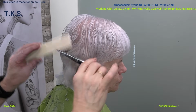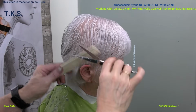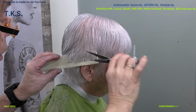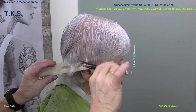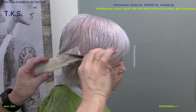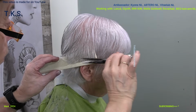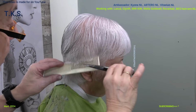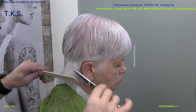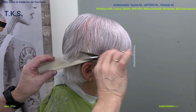And I always find this very relaxing. It's nice to do. Most customers really like it when you do it this way. Of course you can do it with a clipper, but then all the softness of the cut is gone and you get into the manly hairstyles. And when you want to leave the softness and hold it in the feminine lines, it's much better to do it scissor over comb. It's also very good for your skills.